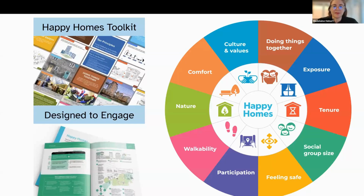This is just our original housing work, the Happy Homes Toolkit, which we released in 2017. This has really been the launching pad for everything that I've been doing for the last 5 years or so.